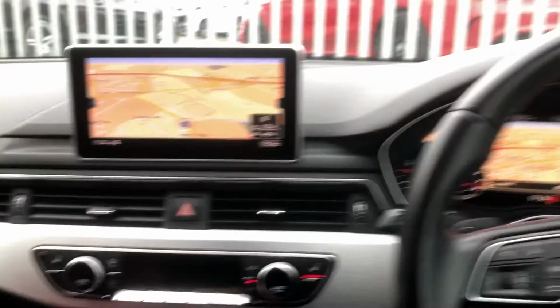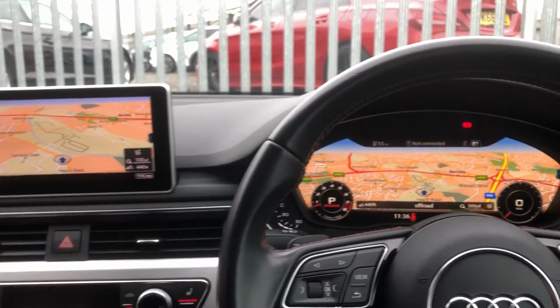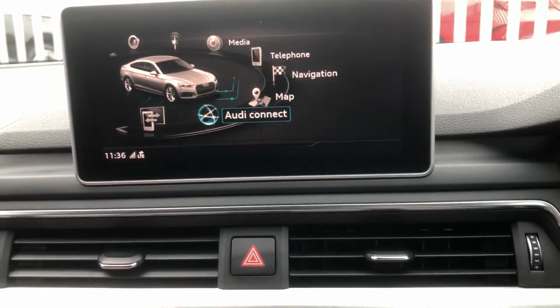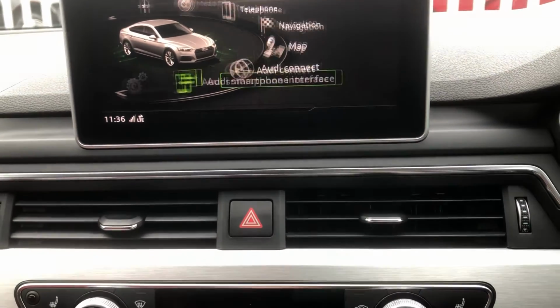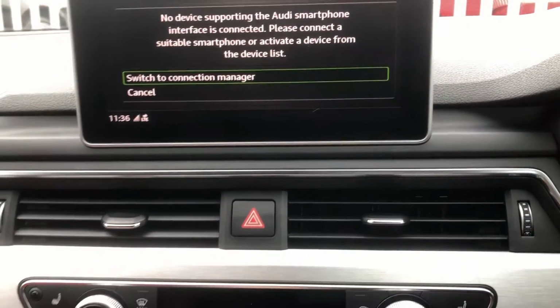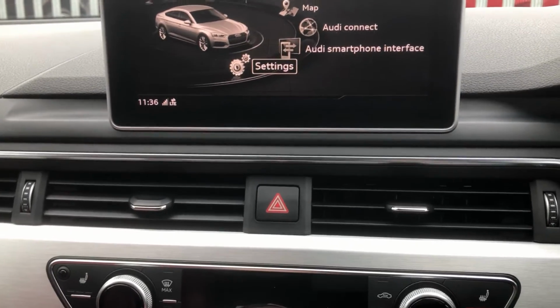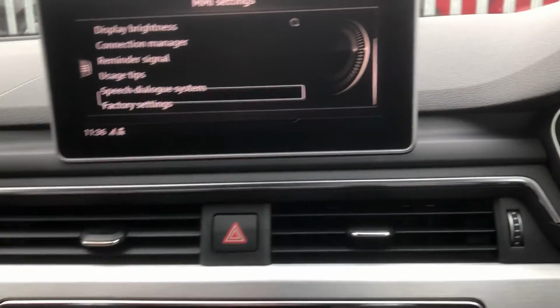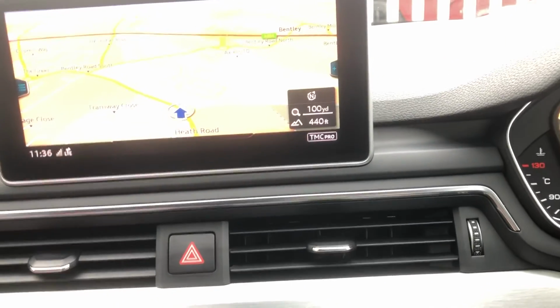Now what you can have on these is you can have the dual view virtual cockpit if you wish, so your passengers can see where you're going and you as well. It's quite a nice visual. Scroll down, you've got Audi Connect, which of course you will need to discuss with Audi to make sure your subscription's active. Smartphone interface, that of course allows you to use your smartphone as a media device, so do, of course, if you've got a compatible one, remember to do it. And you've got your settings here for the boring bits as well, but for us we're going to stick the nav on because we quite like the look of it.